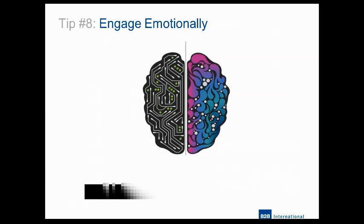Tip number 8 is to engage emotionally. Tying nicely with the previous slide on delivering an experience, a new offering should also connect with the user on an emotional level. So arguably, the stronger the experience or the more engaged a customer is, the greater the emotional attachment to the product or brand.